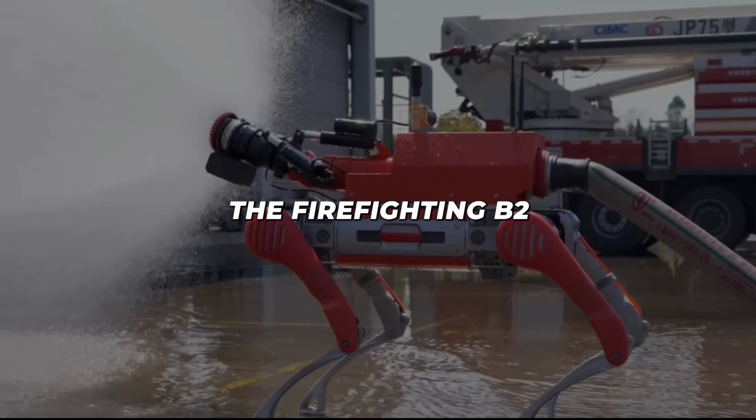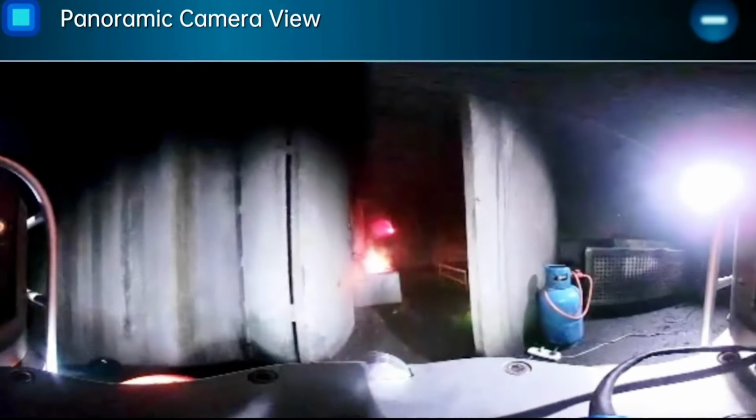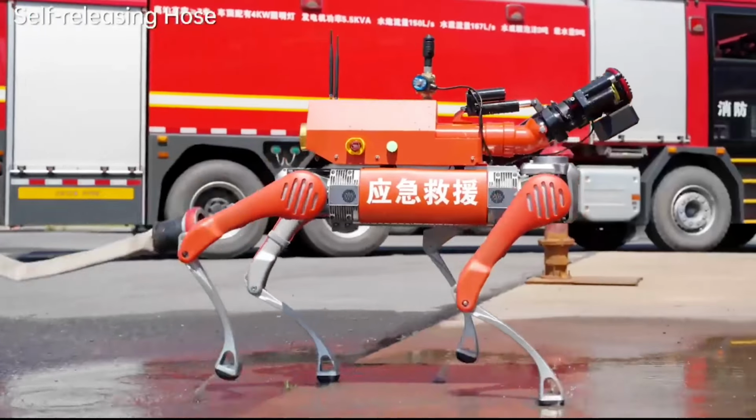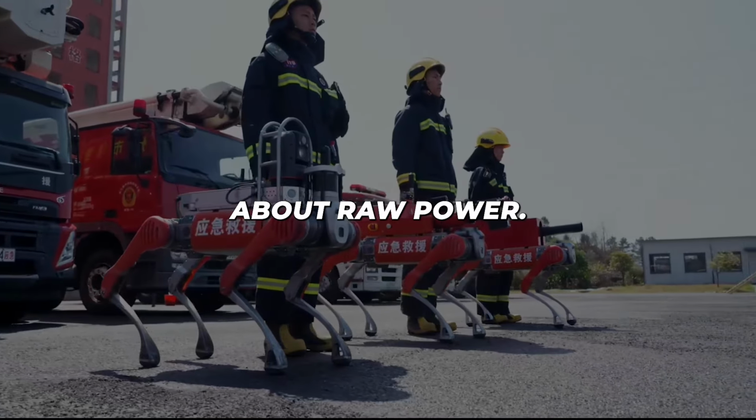The Firefighting B2's joints are upgraded by 170% over the standard model, allowing it to climb obstacles up to 15 inches high and handle steep stairs at a 45-degree angle, perfect for navigating damaged buildings and chaotic disaster scenes. But it's not just about raw power.